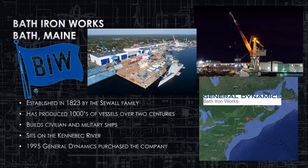Bath Ironworks is a quiet little shipyard that builds some really cool ships. They've been around since 1823, one of the oldest shipyards in the United States. They've produced thousands of vessels over two centuries. Their homepage website claims to have built 5,000 vessels, but I did the math on that, and that seems unlikely. But they do build a lot of fishing vessels, so it is possible that they're building, you know, mass quantities of small fishing vessels. Anyway, thousands of vessels over two centuries, very experienced shipyard in both civilian and military ships.